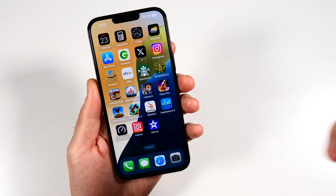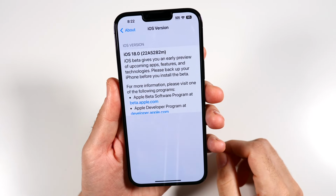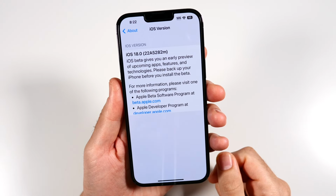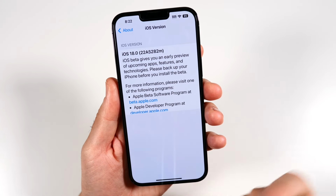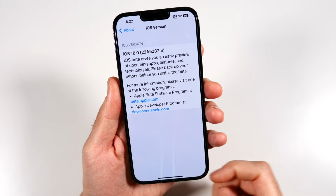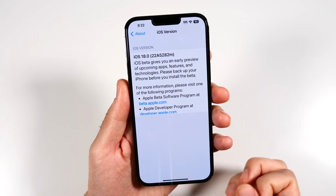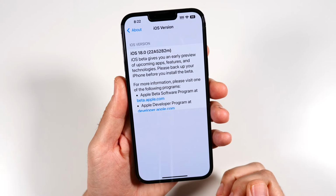Now, in terms of the build number, this is 22A5282m. This is essentially Beta 1. Beta 2 should be launching tomorrow, which I'll be covering in some other videos as we go into the second version of the beta. I don't expect major performance improvements. We're rumored to only get a couple of new features within Beta 2, but we'll check that out as that does become available.